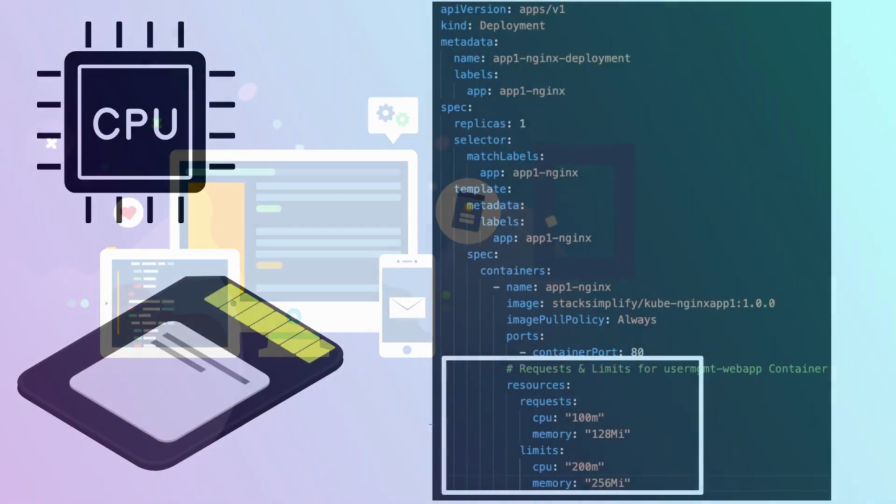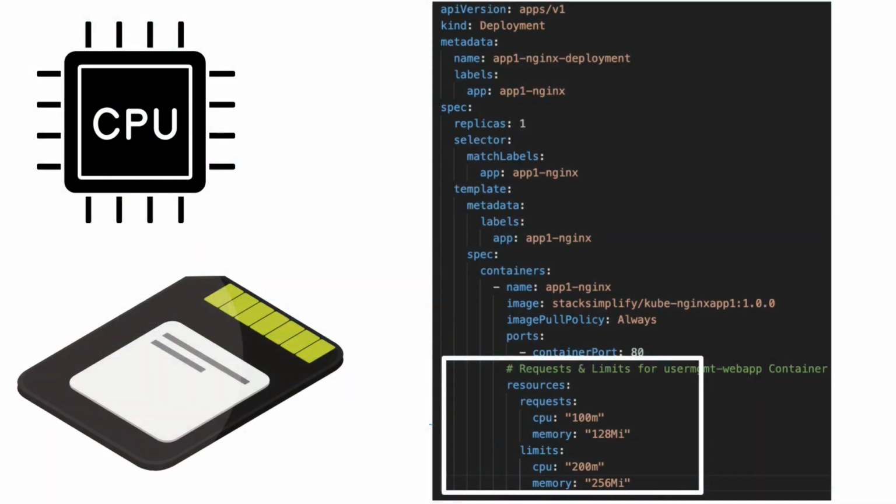To set CPU limits, I typically include it in the resources section within the pod manifest file. Here, I specify the CPU limit using the limits field, such as cpu: 0.5, to limit a pod to half of the CPU core. This ensures that the pod doesn't consume more CPU resources than allocated, preventing resource contention and performance degradation. For memory limits, I follow a similar approach within the resources section of the manifest file.